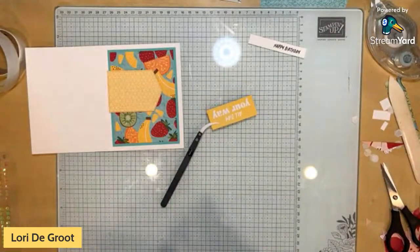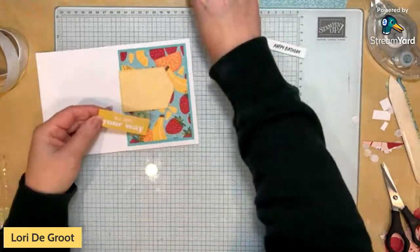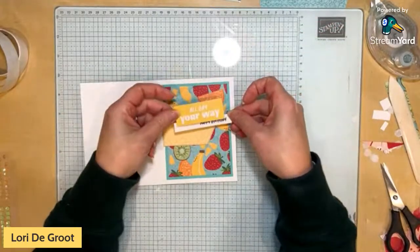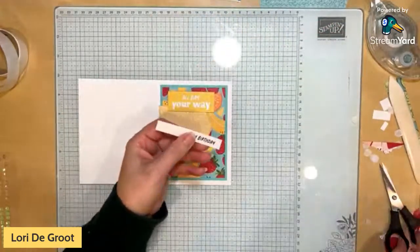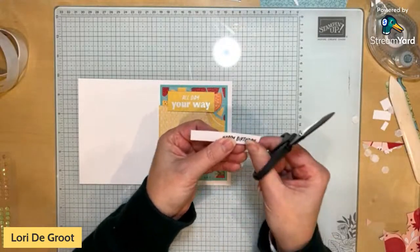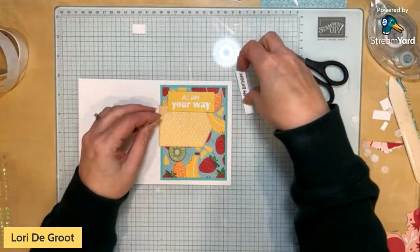There we go. All right. So that looks cute. So I'm going to tuck this behind. Where's my scissors? And I'm going to snip it like that. Cut a little extra off.